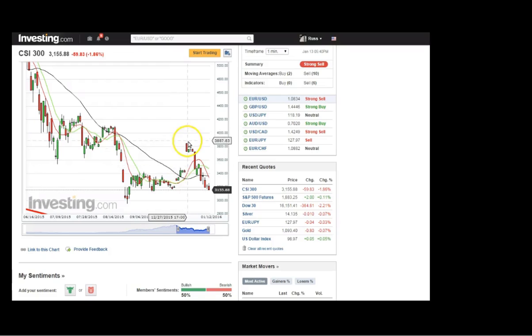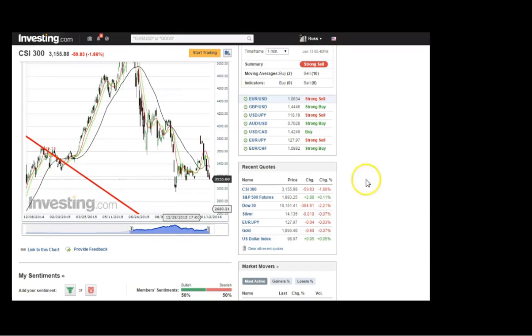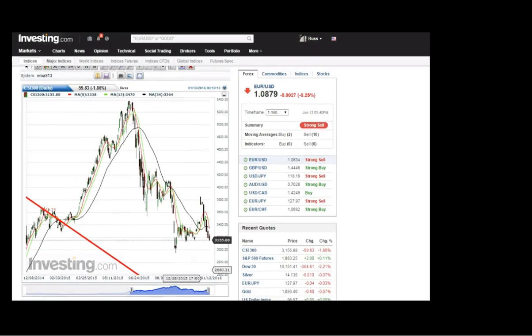It made a gap, right? But it filled that gap and it's continuing lower, so that's bearish. Filled this gap, filled that gap. It looks a little sparsely traded. I'm not sure what the volume is, but it just doesn't look nice at all. Let's go to a longer term and I'll show you.